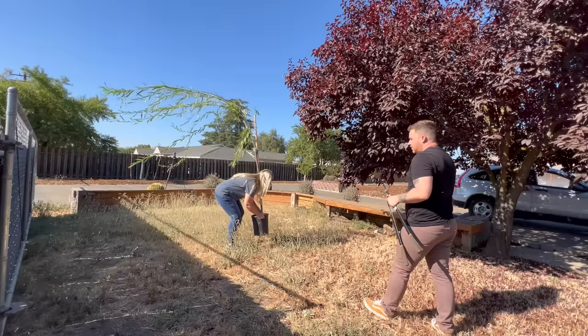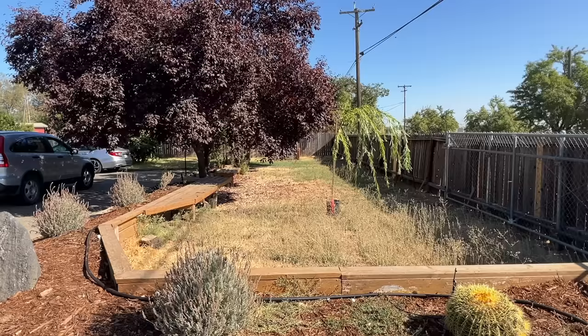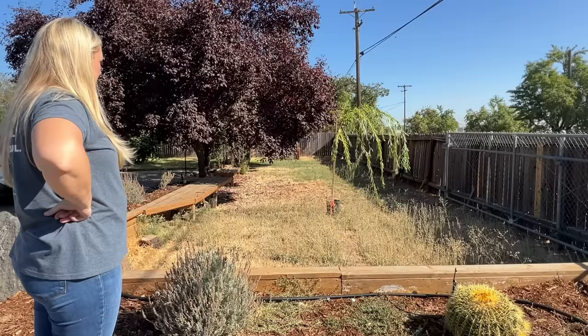Okay, so I'm thinking like here. I think that would be really nice. How far away from the driveway is that? You think that's good enough? Yeah, because it's got about a 40-foot spread at full maturity. It'll go that far, and then it'll just brush right up against this.